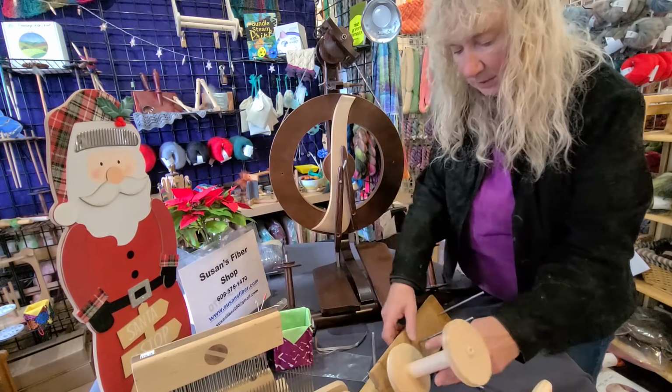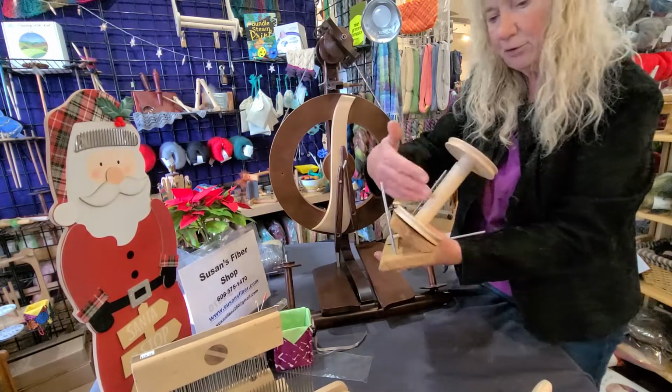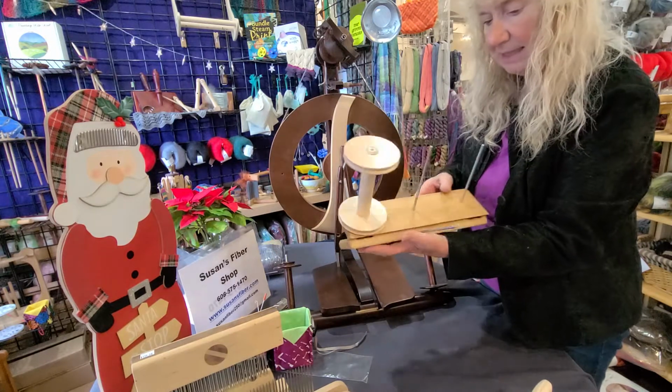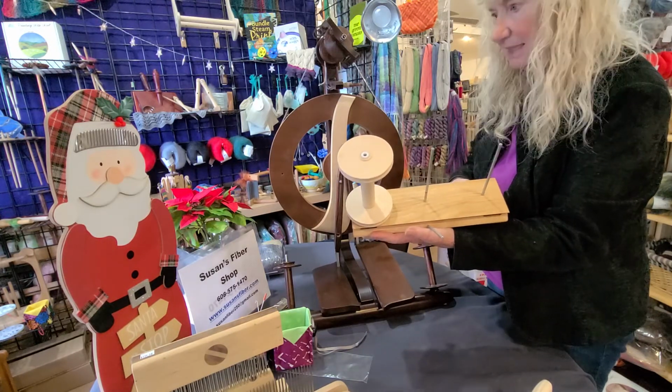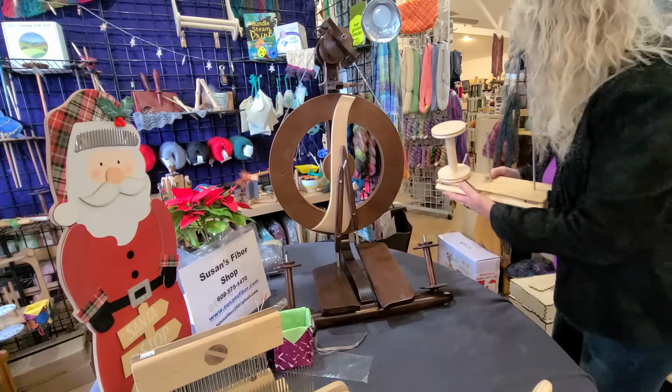The beauty of this Ogle Lazy Kate is it comes off at a 45-degree angle, making it easy to balance yarn. And these are $55.